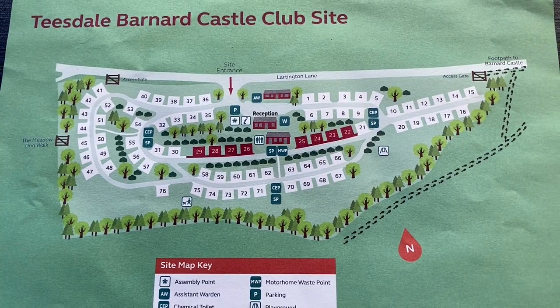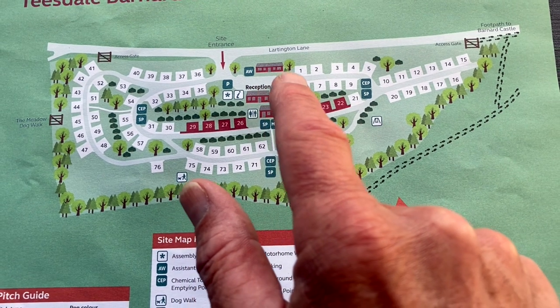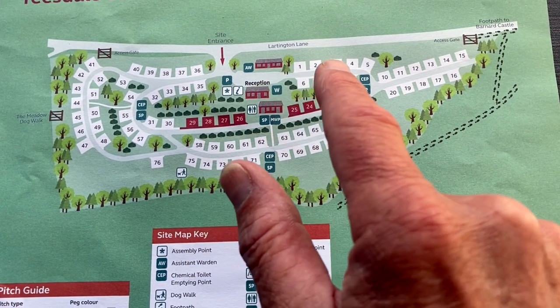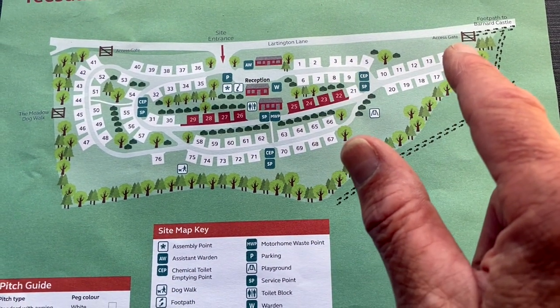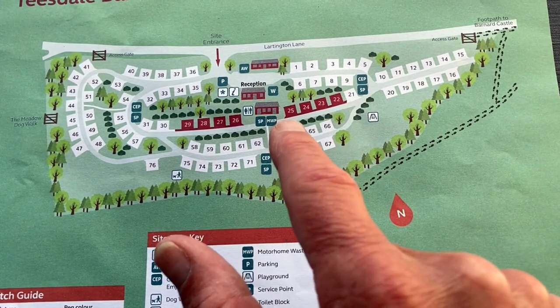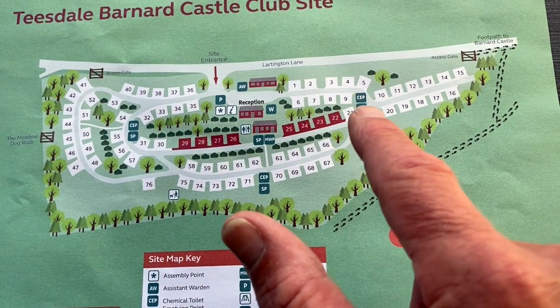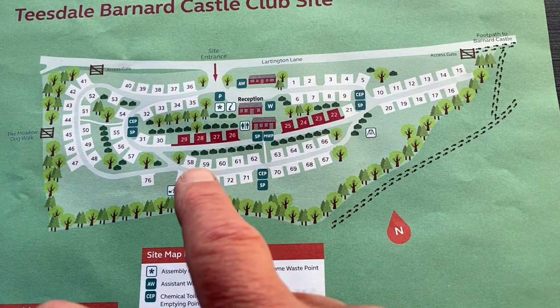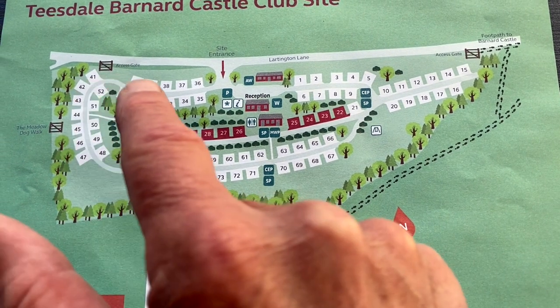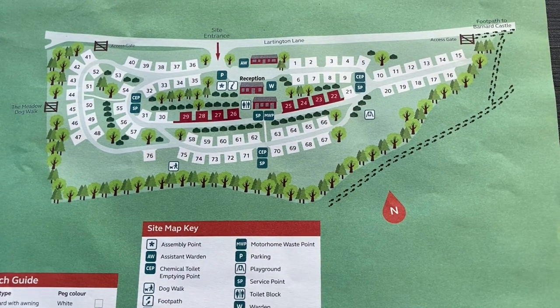Okay, here's a map of the site. This is the entrance in. Here's reception. It's basically two loops. So what we'll do is go along here, through to here where there's the gate through for the walk. Then we'll do the top loop, come back round, and then drop down to the second level and complete the tour that way. Okay, let's take the tour.